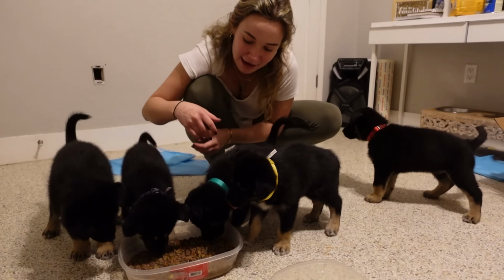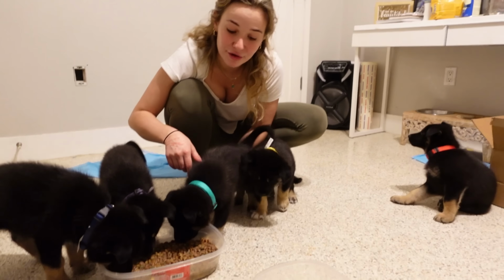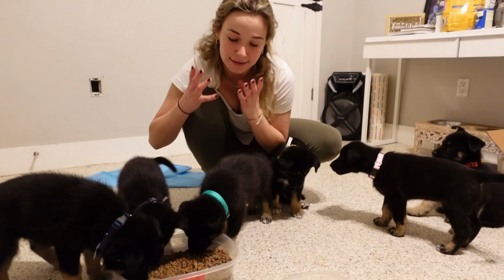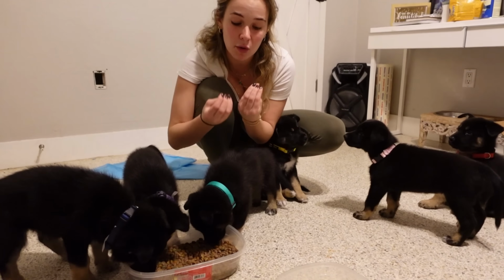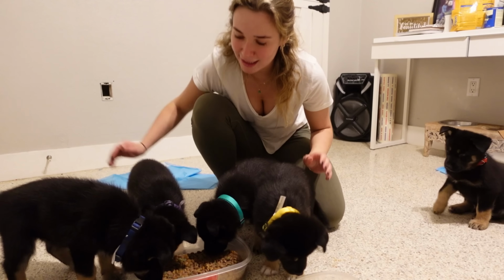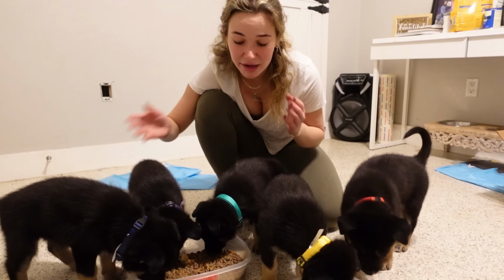So you can see that they are munching, they're crunching. But if you notice, they're not really eating it very, very well. Since they're still very young, they're still kind of lapping it up. So having the pellets sit in the water and get saturated is perfect for these growing puppies right here. So you can see we're just gonna let the puppies do their thing. We're gonna let them munch and crunch on their food.